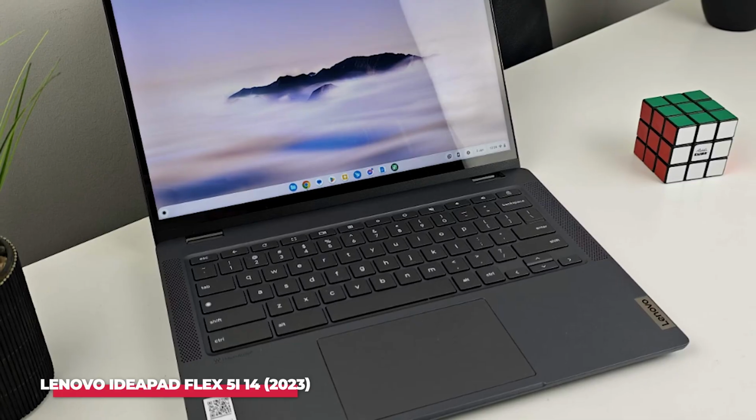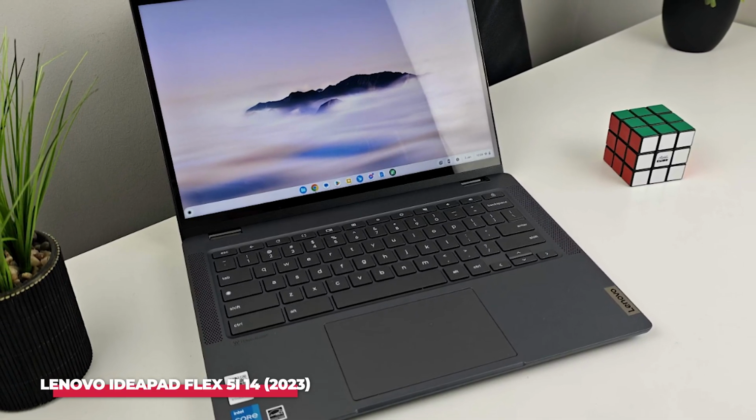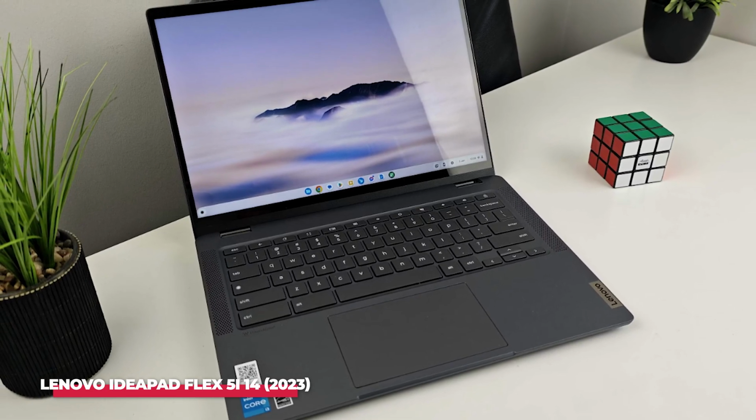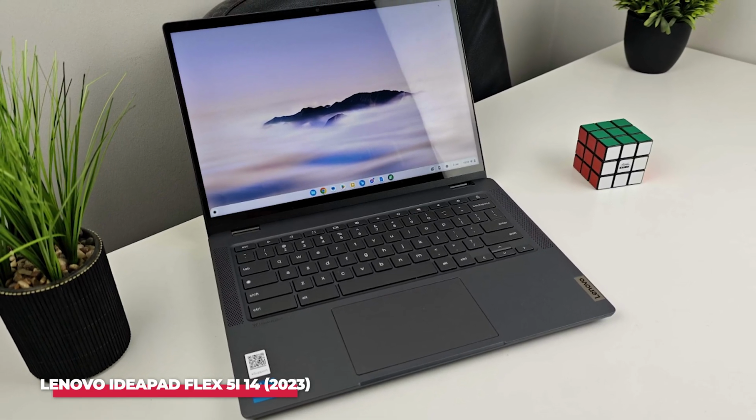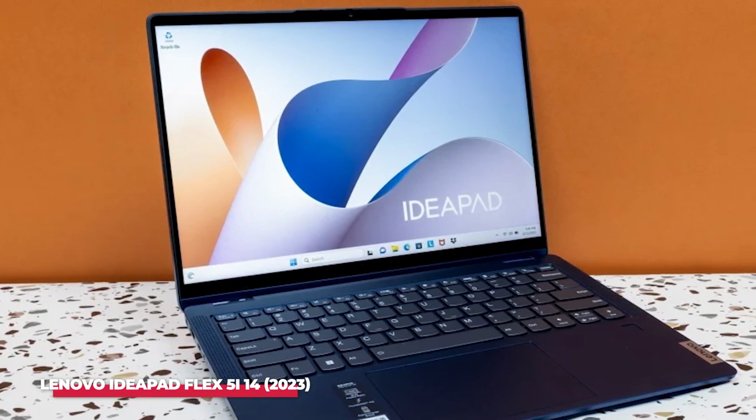One area where the Flex 5i really shines is battery life. In tests, it lasted over 13 hours. That's enough to get you through a full day of work or classes without needing to reach for the charger. And when you do need to charge, the 65-watt charger can juice you up pretty quickly.